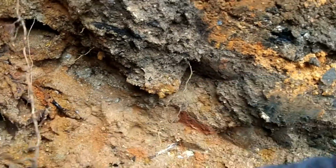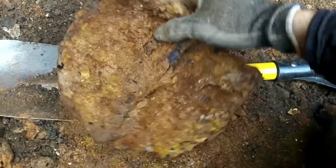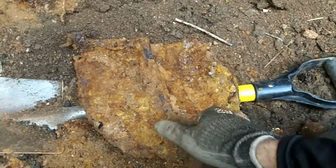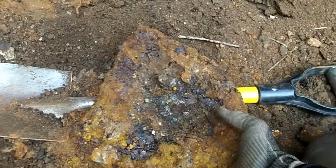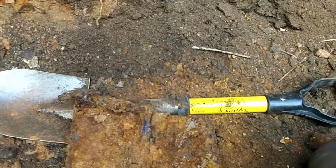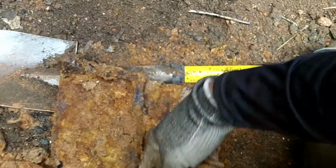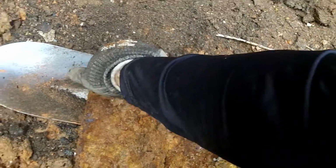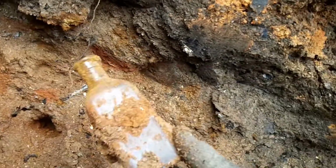There we go. What is this thing? Looks like a cover for something. Old furnace cover, maybe. A coal cover. Looks like that might have been where the pivot arm was. Some kind of furnace, probably. See if we can get these out.